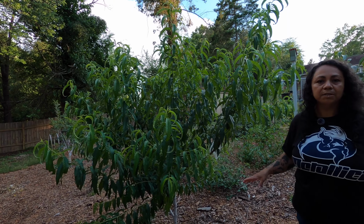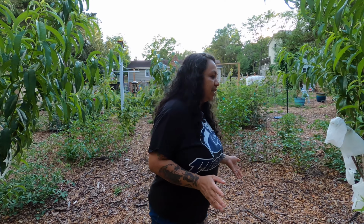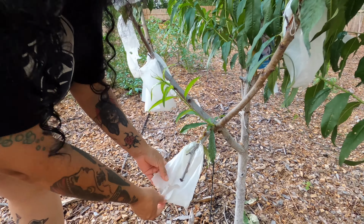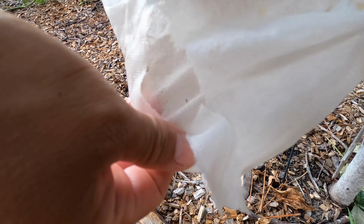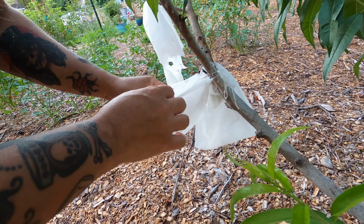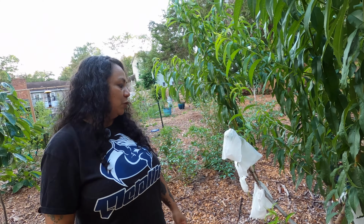This last year gave us a lot of crop. This year it didn't give us so much. It dropped most of the fruit, and I'm guessing the squirrels. We put these little bags, but can you see they ripped this to get the fruit? The fruit wasn't even ripe yet, and somehow they managed to open this. You wouldn't think that the squirrels would be doing that.